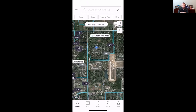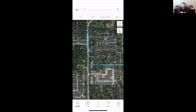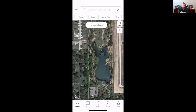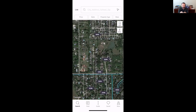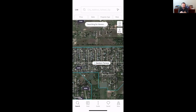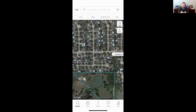and I can get an idea of what's happening in each one of these neighborhoods. I can see, okay, well, this one looks like it backs to a park, and this one has a little lake, and let me see. All right, so I'm just kind of zooming around and checking things out. Let's say I was going to go take a listing in this neighborhood, Hunter's Terrace, and my seller did not have a pool. I might be in trouble, guys.